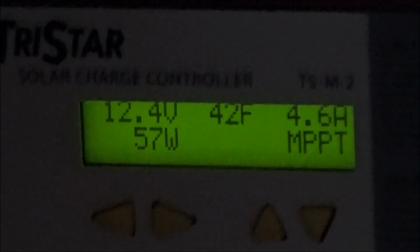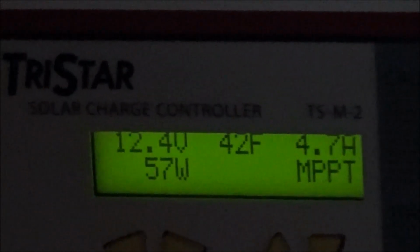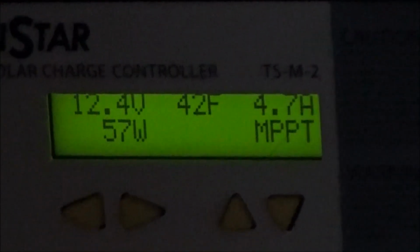Now here's some exciting news. 42 degrees on the battery and 12.4 volts at 7:30 this morning. That is really exciting news.